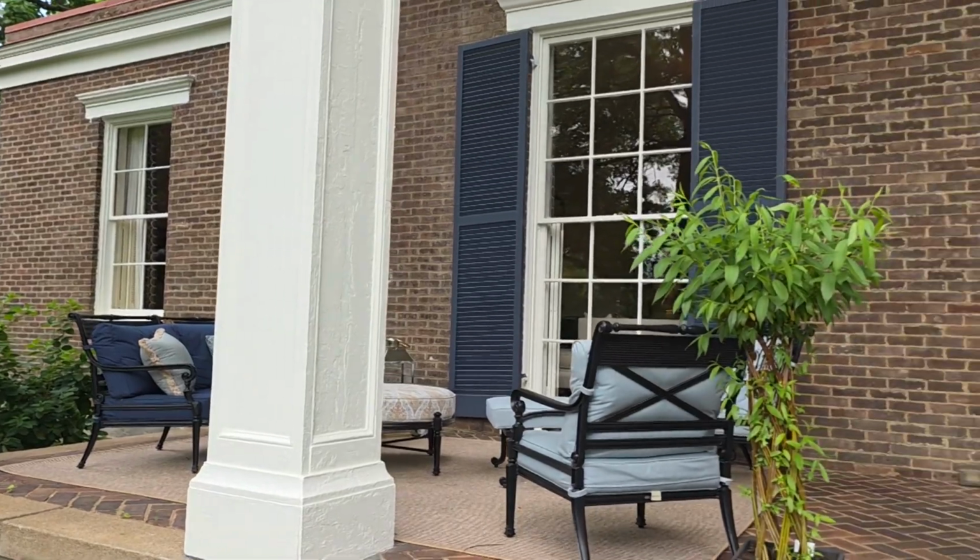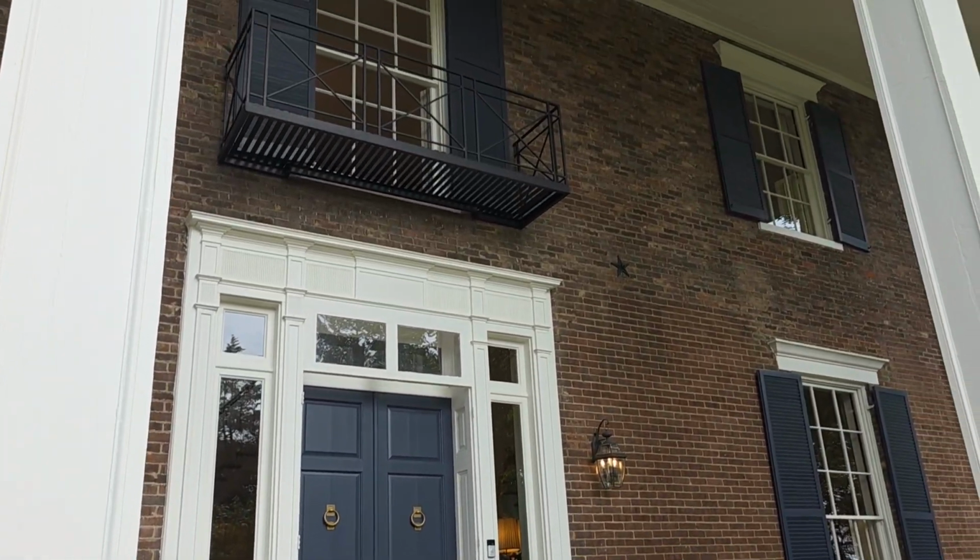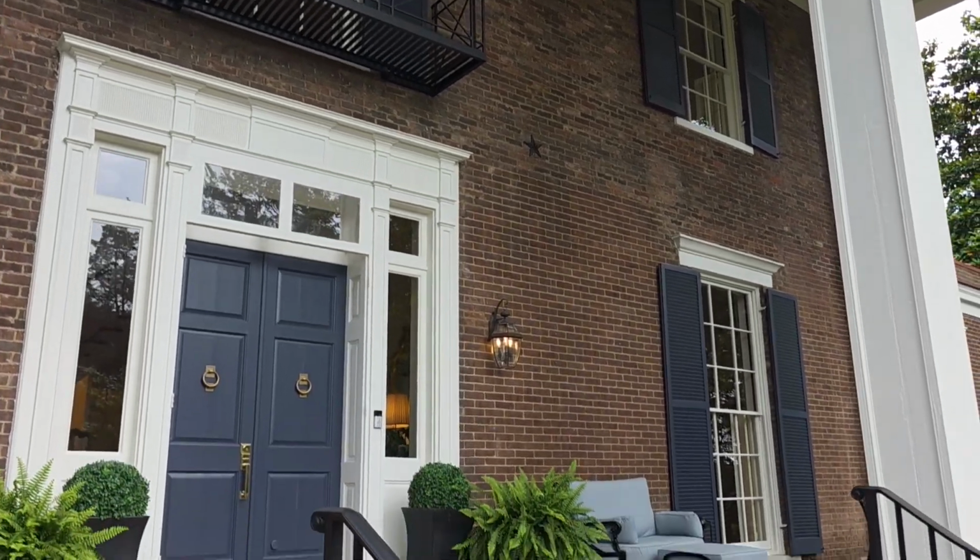Okay, so let's go inside, check it all out. It has been renovated and remodeled in parts. So let's go check all the rooms out and see how they look.